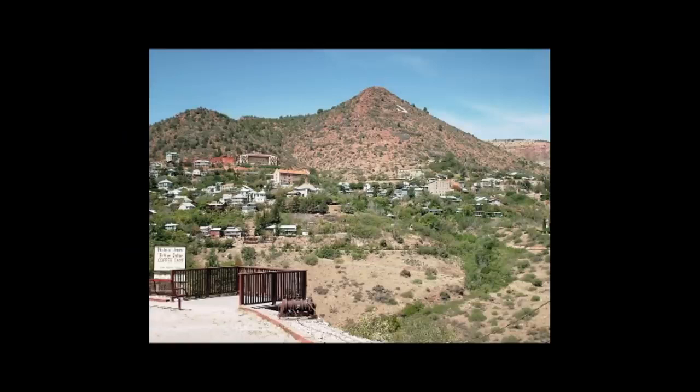This pyramid shape is found in Antarctica. I'm going to end this video with these unacknowledged pyramids. The following pictures are of Jerome, the site of an ancient copper mine, not too far from Sedona, and are part of what are called the Black Hills in Arizona.